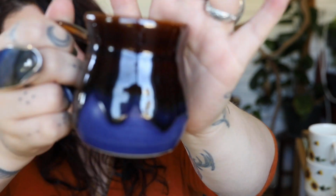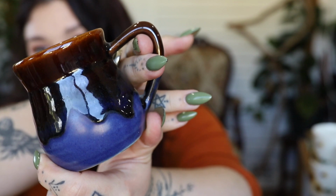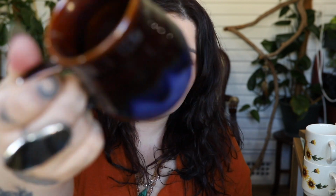I bought this little mug, and it's got the really lovely chocolate glaze dripping down onto the cobalt underneath. I just think it's really sweet. It's a small little mug, but it's perfect. Someone has put so much love into it, so I hope you enjoyed going thrifting with me.